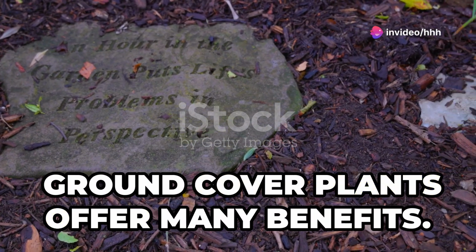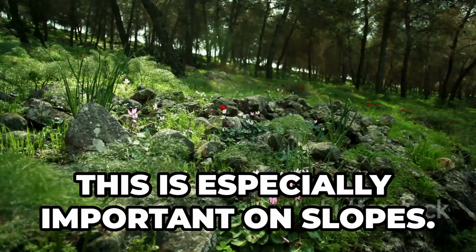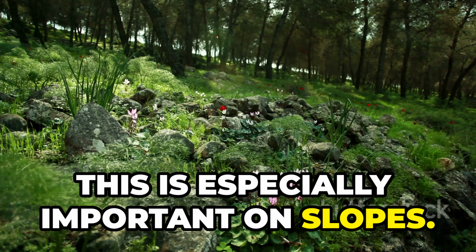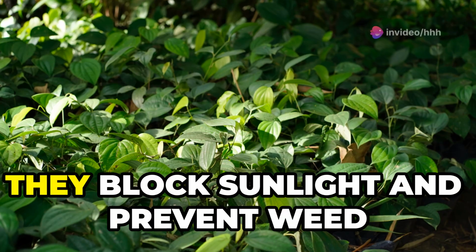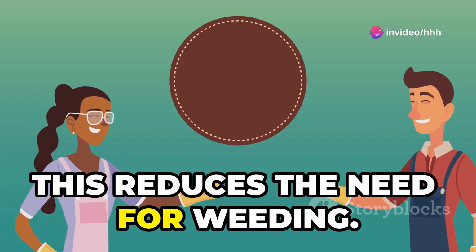Ground cover plants offer many benefits. They help control erosion by holding the soil in place. This is especially important on slopes. Ground cover plants suppress weeds. They block sunlight and prevent weed seeds from sprouting. This reduces the need for weeding.